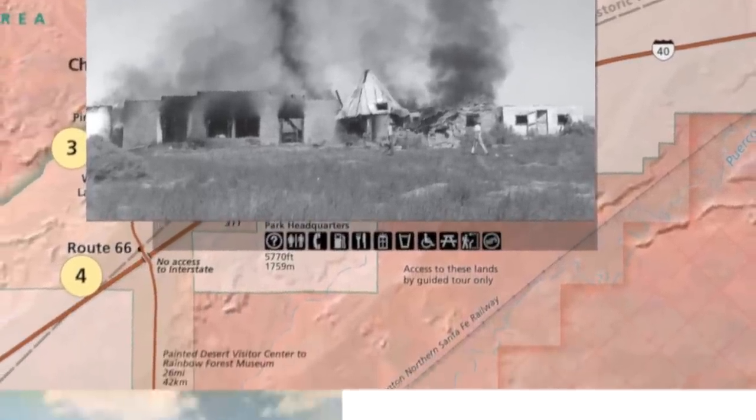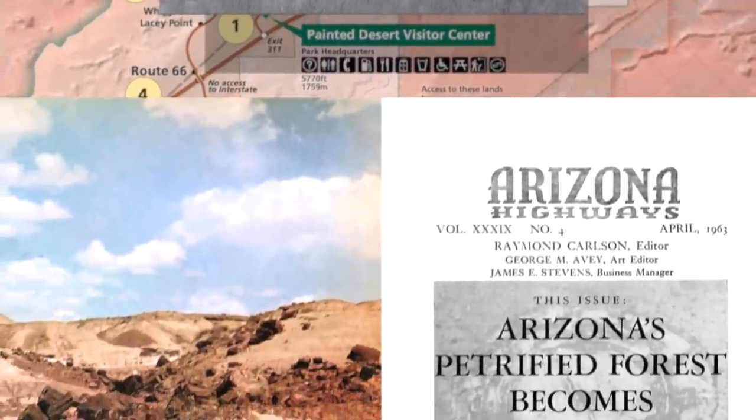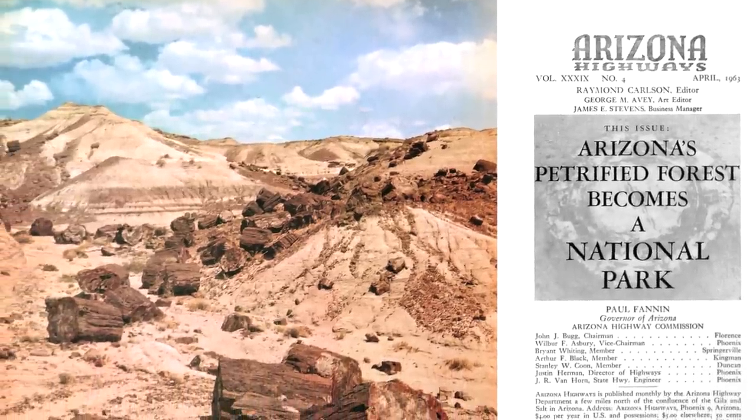Now the land was cheap to purchase, and the Park Service quickly did so, and the area became a national park soon after in 1962. More on Route 66 in a moment, but for now, here's our next goal.